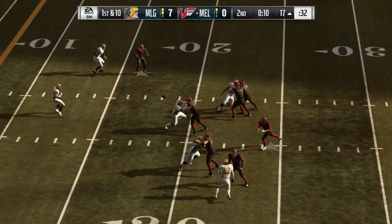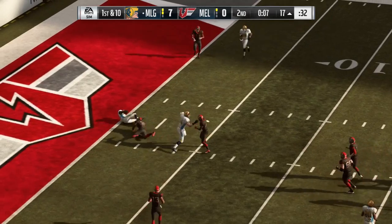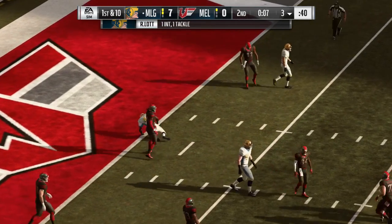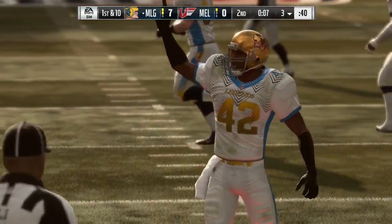Into the red zone, it's Brady. Oh, a ball batted in the air, and now it's intercepted. Picked off by the Hall of Famer, Ronnie Lott. And his guys have got it back at the closing stages of the first half.